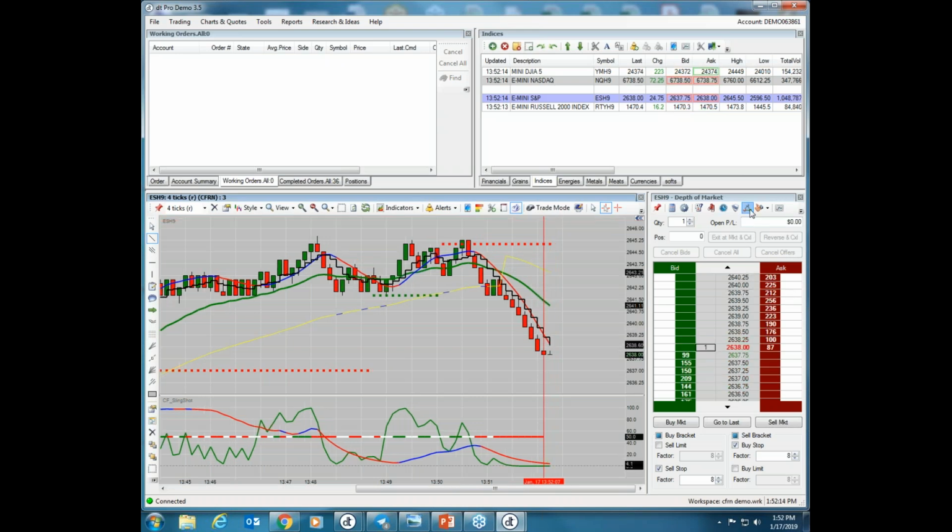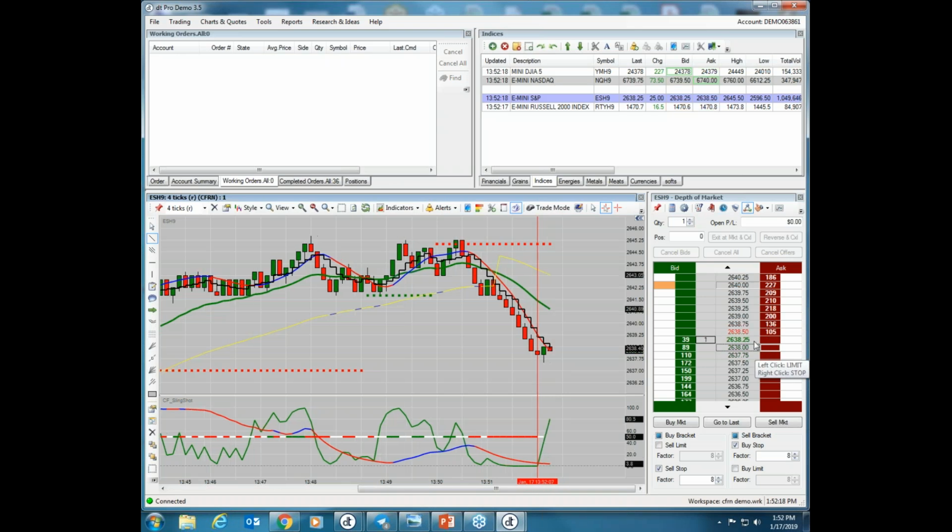Notice I have my bracket already set up. 8 ticks, 8 ticks. So as soon as I enter, it's going to have a stop loss behind it. All right, now the green line's on the other side.